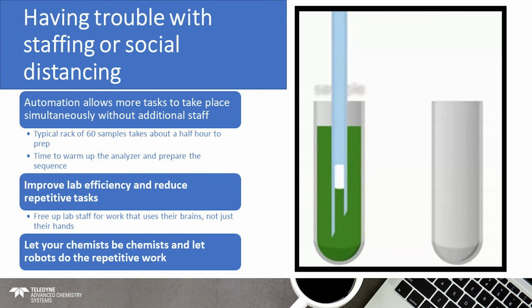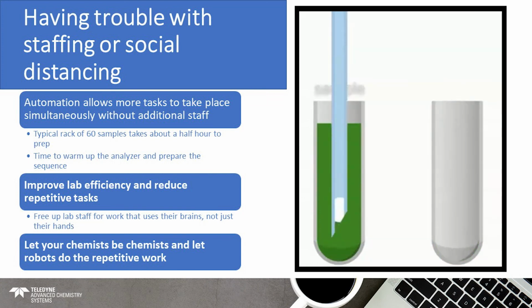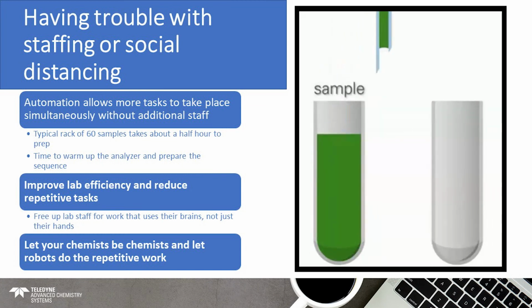So normally a typical rack of 60 samples takes about half an hour to prep, and that depends on the specifics of your preparation, but that's fairly typical. It's around half an hour, which is conveniently about the right amount of time to warm up your analyzer and prepare your sequences, right? So you get the SimPrep going, then you go get your ICP warming up and get your sequence file built. By the time you're done with that work, your preparation will be pretty close.